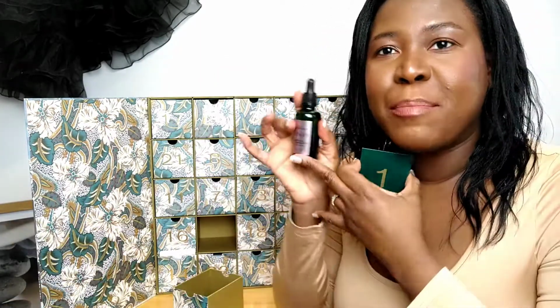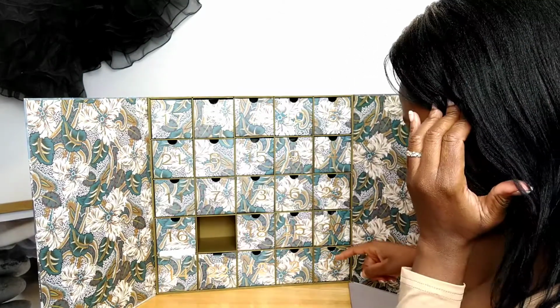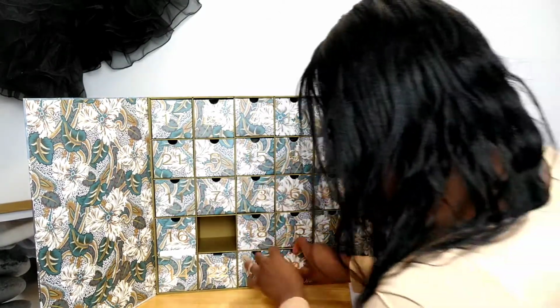So let's go for the second drawer. Okay, if I keep finding big products like that, I think I will open just 5 today. When I said 10, I thought it would be something very cheap, so I said, you know what, I will just open 10, but we will see. Let's go for number 2. Where's number 2, doll? I could see. Oh, yes.